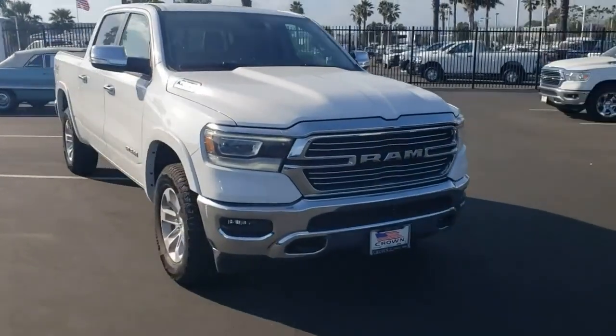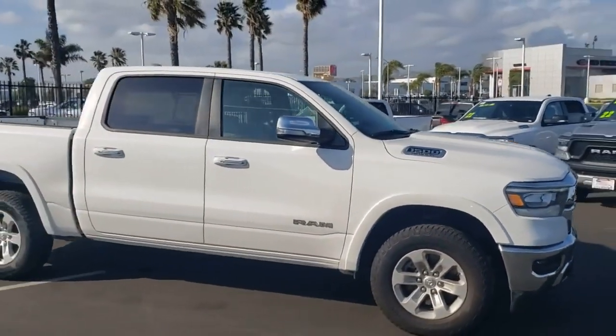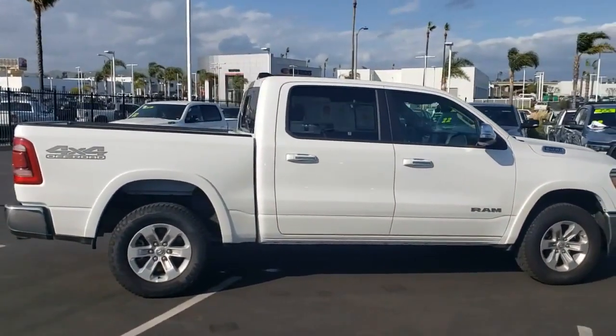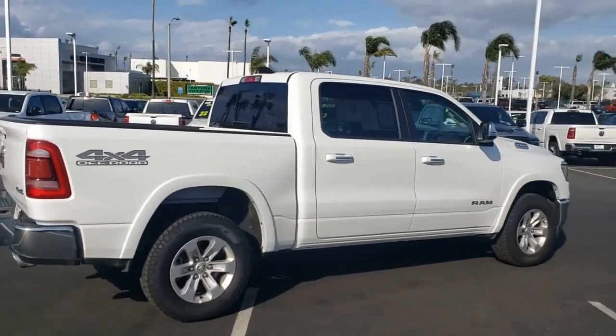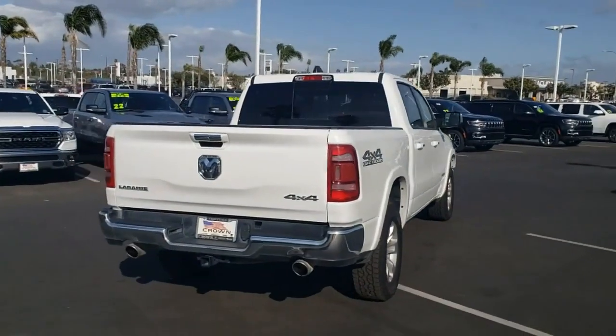Today, we're taking a look at a certified pre-owned 2020 Ram 1500 Laramie. Bright white exterior color with a black interior color. 24,305 miles, one owner, clean CarFax with no accidents.